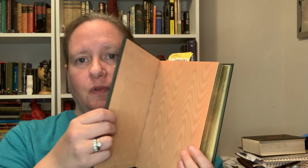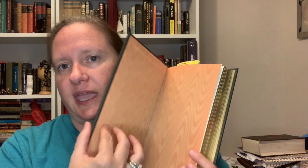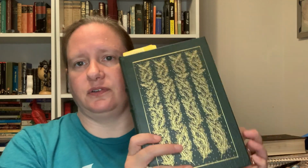And then next is really the piece de resistance, and that is Thomas Hardy's Return of the Native. This beautiful cover. This is an Easton Press, leather bound, with the beautiful end papers. And this was a grand total of $7. My goodness. How can I say no to that? That's just such a deal. And it's in perfect shape. There's just nothing wrong with this book. So I thought that was a spectacular deal.